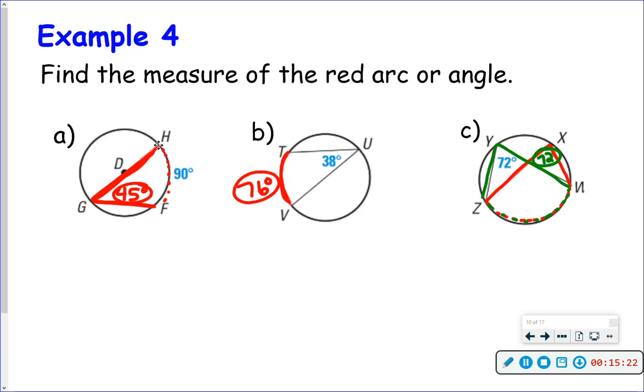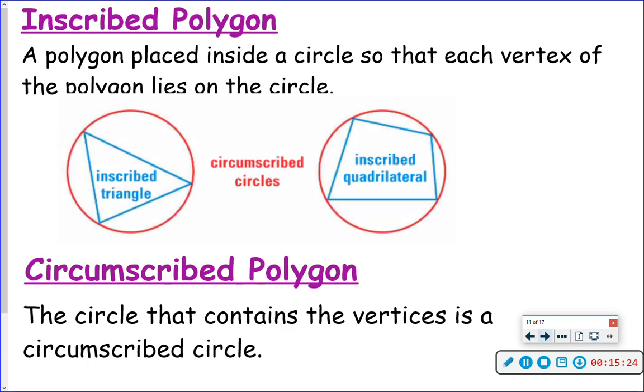All right, let's get into this polygon part of the lesson. Easy, but as always, we got some vocab to go through. Polygon, now that's just an enclosed figure, a square, a rectangle, a triangle. Here you can see a triangle, a polygon placed inside a circle. So each vertex, remember the vertex is the corners. A triangle has 3 vertices. A quadrilateral, 4 sides, has 4 vertices. Just FYI, so you know.